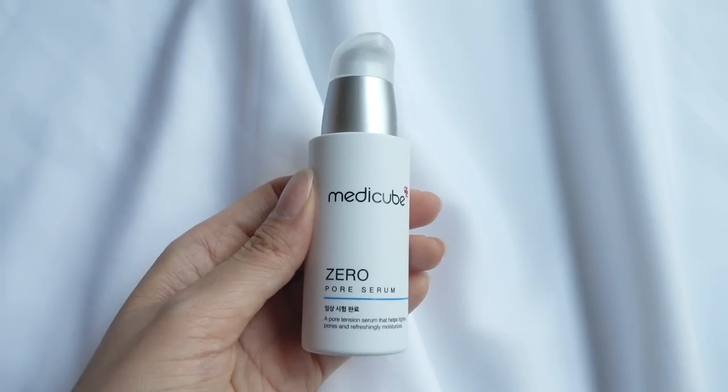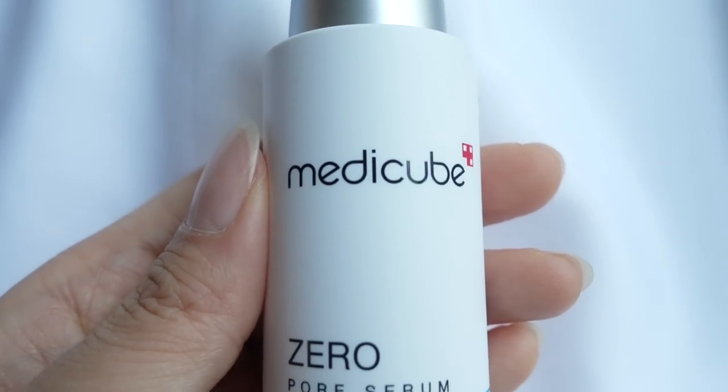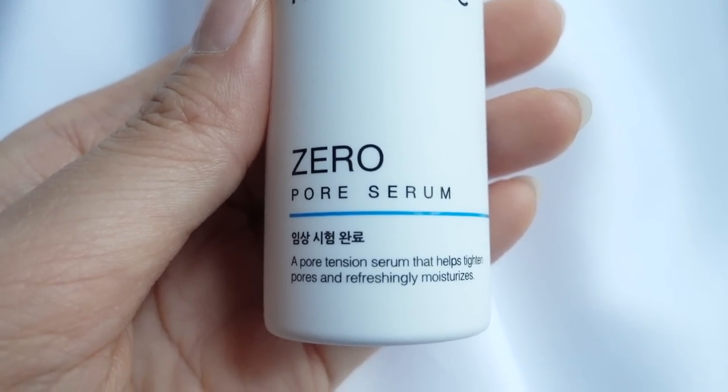And I'm gonna move on to the second product. Now this one is the MEDICUBE Pore Zero Serum, or Zero Pore Serum, whichever it is. This is something that I do love, especially for pore care. And one of the things that I talked about for our wedding photo shoot is that I wanted to make sure that I don't have breakouts.